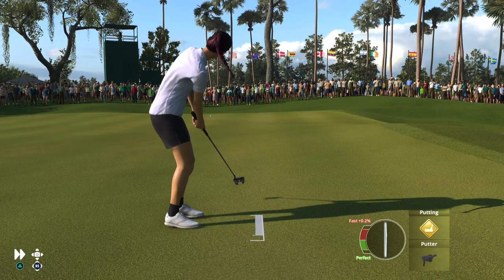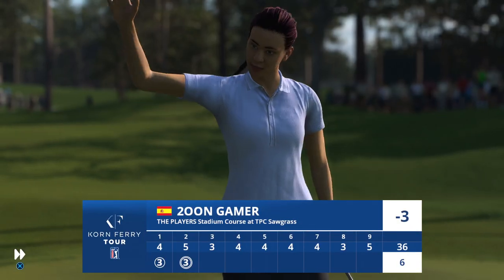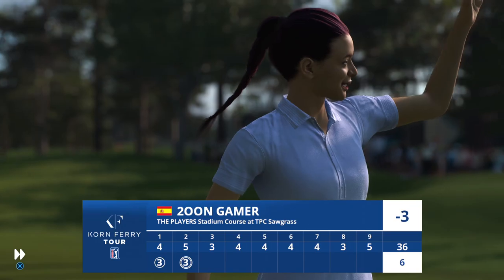Tracking on a very good line. Look out. Oh, yes, that was tracking the whole way. What a putt that was. It's down for an eagle.